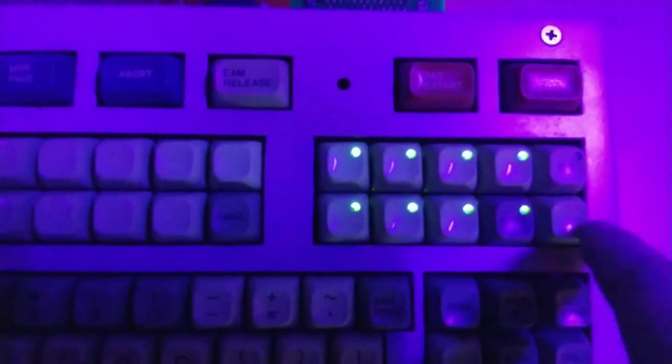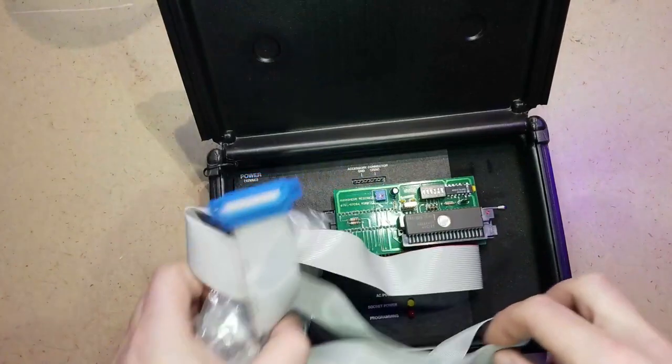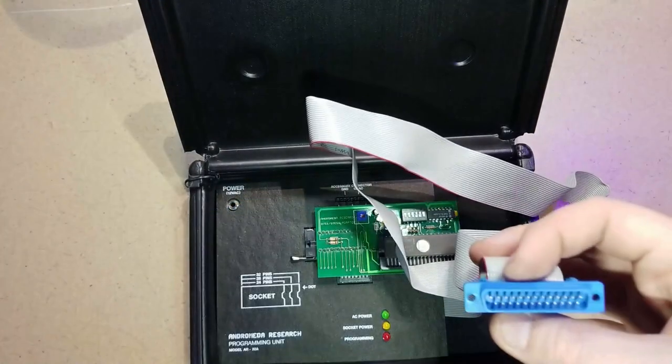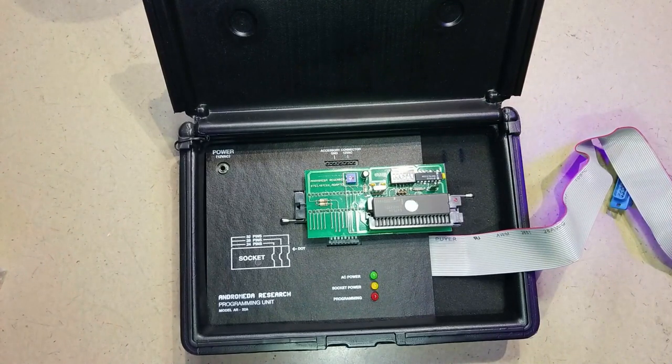And there's this one special key, the bit key, which seems to sort of reset the keyboard. If I press that one, you'll see all of the little lights turn off. I don't know what the original intention was. Oh, here's the programmer for the microcontroller, the Intel microcontroller.